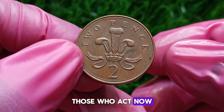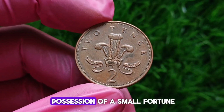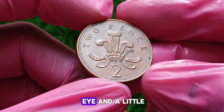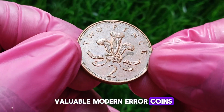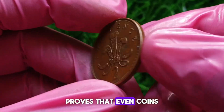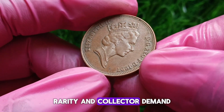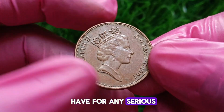Those who act now, searching their coin jars and wallets for this elusive piece, could find themselves in possession of a small fortune. It is a real, tangible opportunity hiding in plain sight, waiting for a sharp eye and a little bit of luck. Many people underestimate how valuable modern-era coins like this can be, but the 1997 No Mint Mark 2 Pence coin proves that even coins minted just a few decades ago can become prized possessions. It combines history, rarity, and collector demand in one small, copper-plated package, making it a must-have for any serious coin enthusiast.